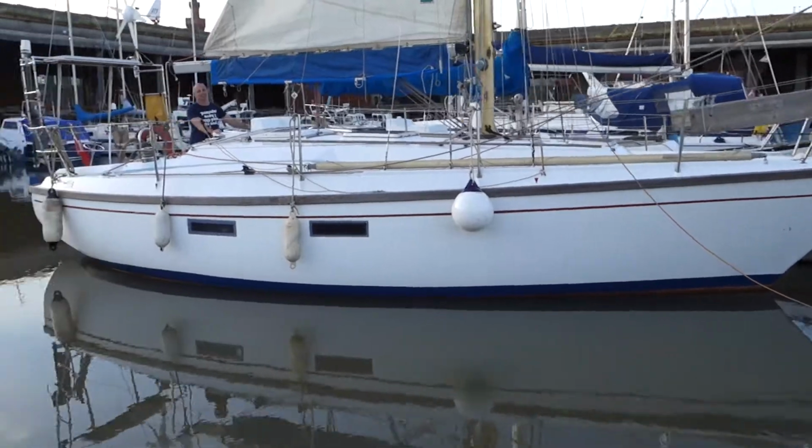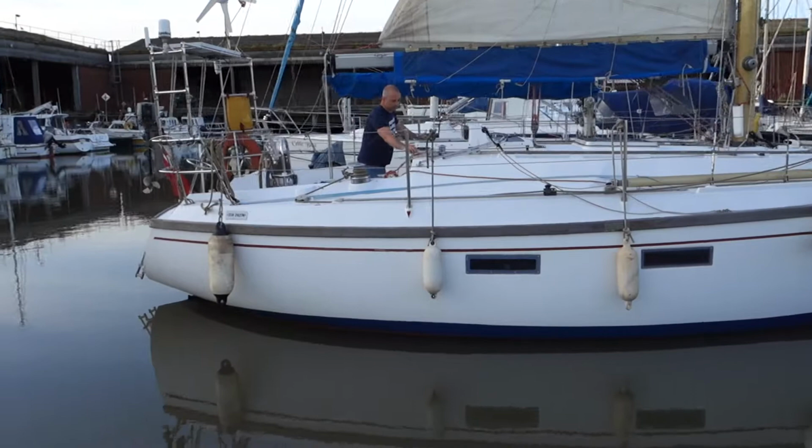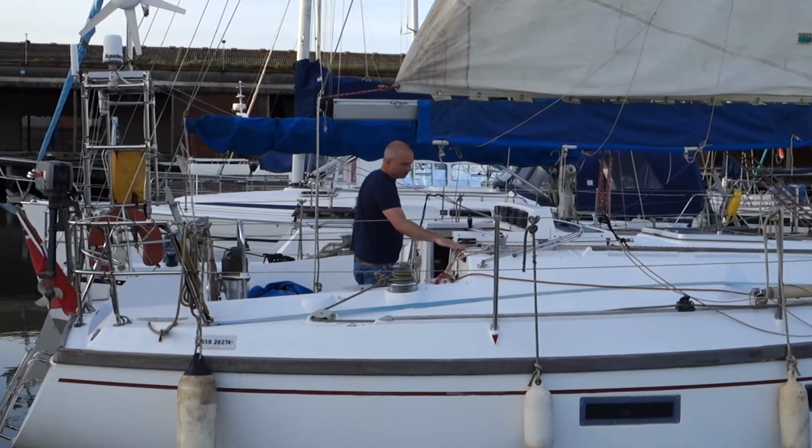The weather has been absolutely horrendous for the past week, so on Sunday when the wind died for the first time, we decided to put our sails up and have a look, to practice getting them up before we went out for a sail and see what they look like.